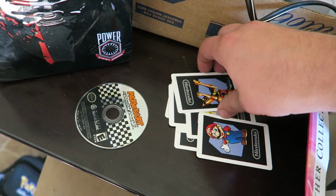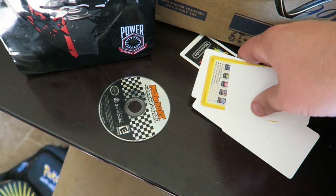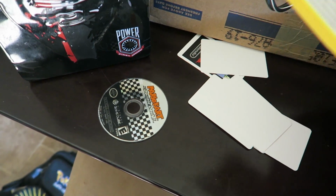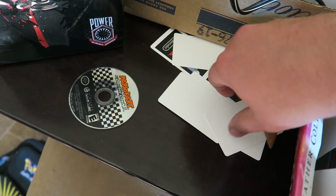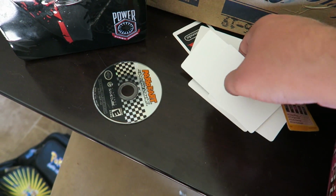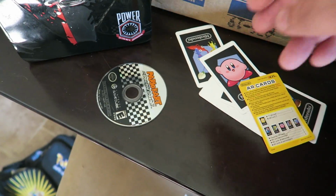Maybe not. It has no, I don't know. I think one of them I saw, yeah, here we go. What is this? AR cards for Nintendo 3DS. Yeah, so maybe it does. Maybe it just picks up the picture on the camera on the 3DS. I really don't know. I have no idea if there's any resale value on that at all.